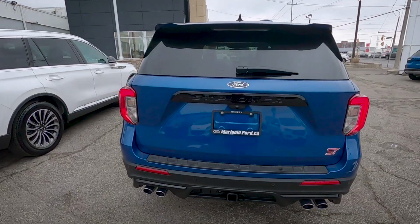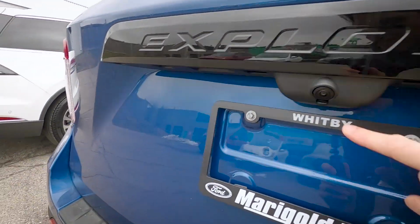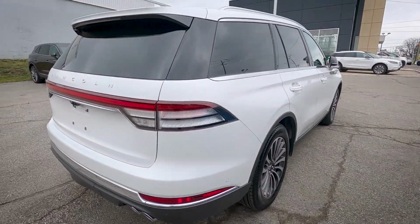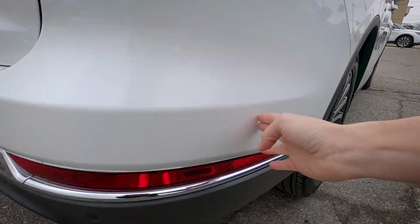And when it comes down to basic technology inside of these vehicles, a few things are going to be the same. So we've got our backup camera as well as our reverse sensing system. When it comes down to the Lincoln Aviator, same thing. So we've got our backup camera as well as the reverse sensing system.